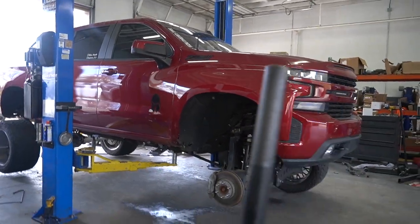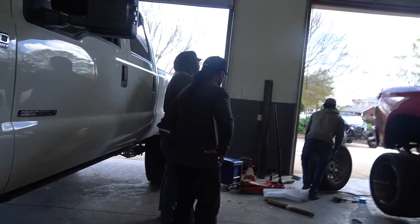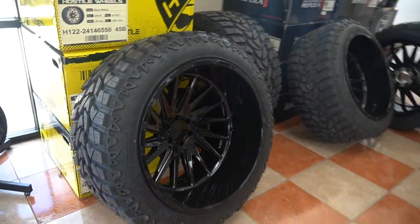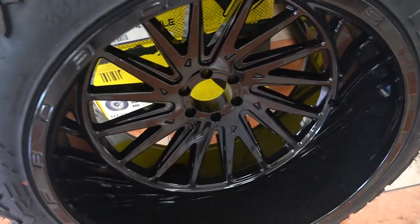This truck looks about 3 inches taller than the last time I saw it. You must be putting some new wheels and tires on this thing, huh? Let's go see what Vic's got going on. He's ready for the 26s. Mikey's about to put them on. Yeah, you want to grab one?